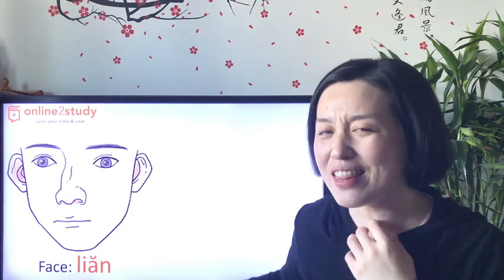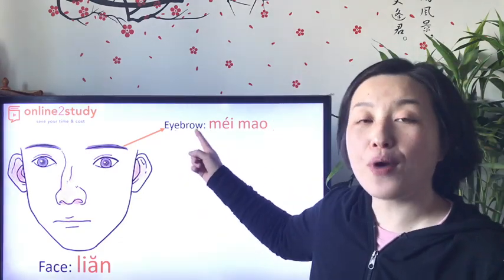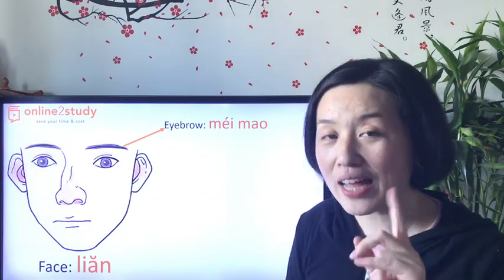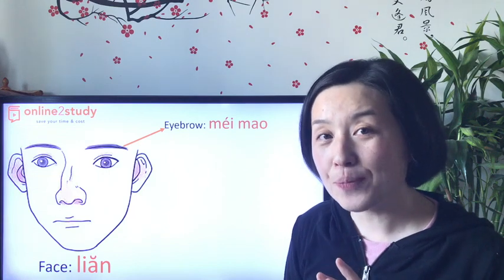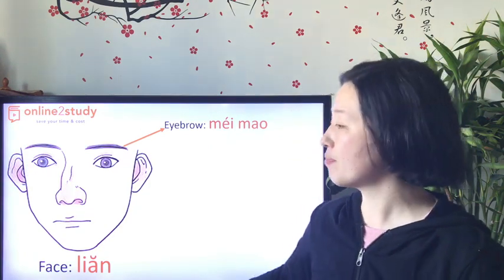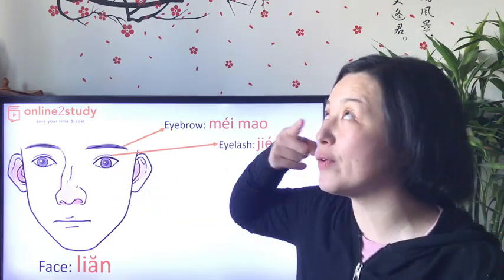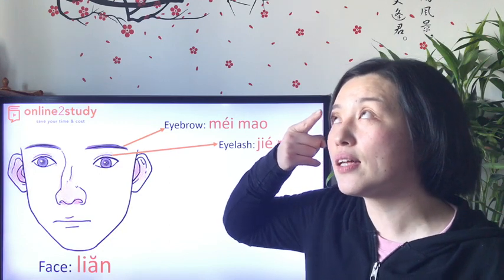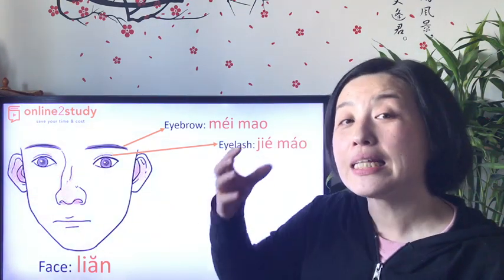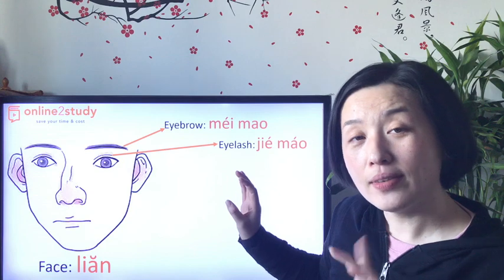So, what else is on our face? Don't worry, we go step by step. What is this? Eyebrow. How to say? 眉毛, 眉毛. Okay, you see the difference? 眉毛. I say it at the normal speed, 眉毛. See the difference? Perhaps you can't see it from the pictures very well, but you will see that there is hair around your eyes. How to say it? Eyelash. 睫毛, okay? 睫毛. I speak at normal speed.